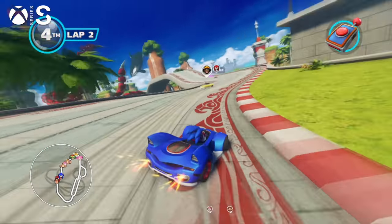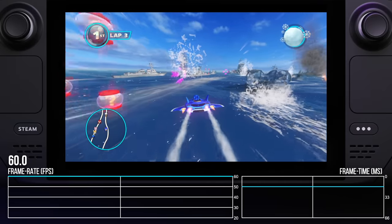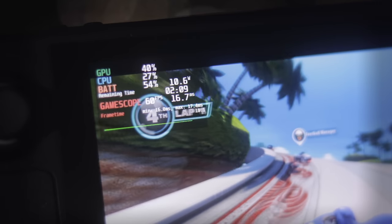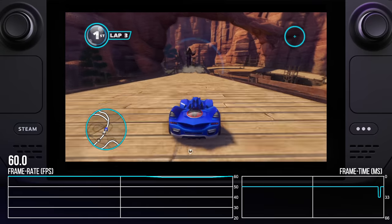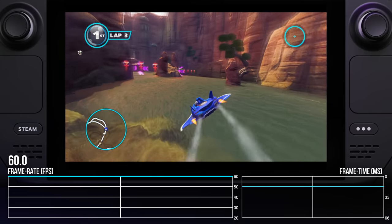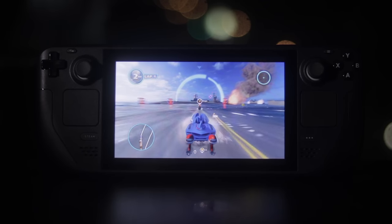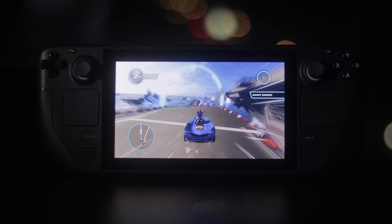The Steam Deck has no issues whatsoever hitting 720p 60 here using the default settings, and again, the performance metrics suggest that we could push the system further. I did notice the occasional one-off duplicate frame when capturing the system over HDMI, but playing the title on the console itself, the game seemed completely locked to 60fps. It's a really solid experience.